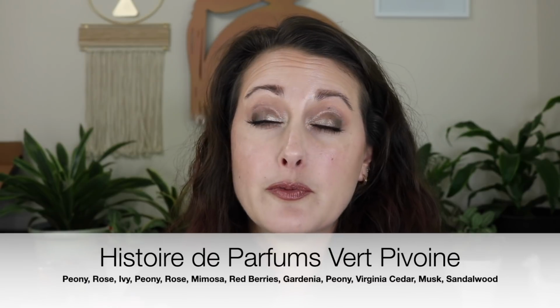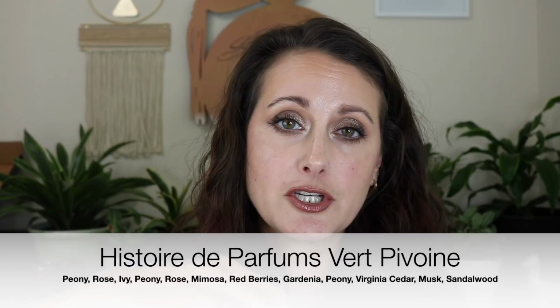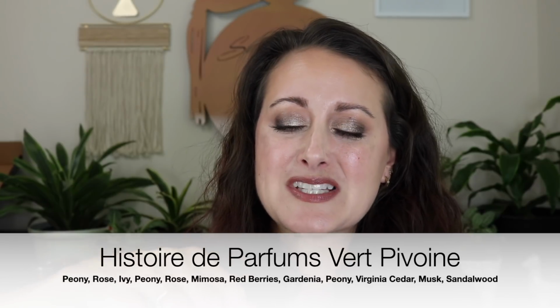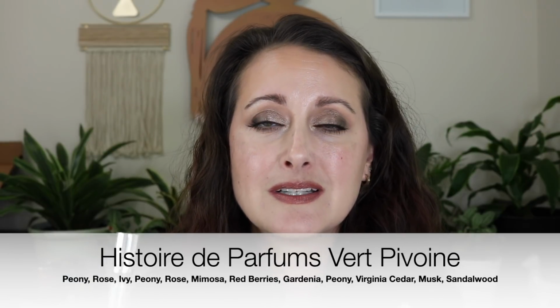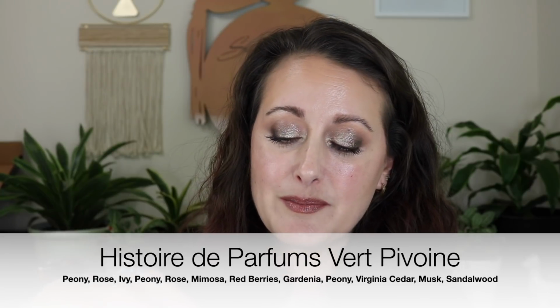Okay, next I have my Scentbird for the month, and from Scentbird, I got this Histoire des Parfums Vert Pivoine, if I'm saying that correctly. I think Vert means green, possibly. This is beautiful. Histoire des Parfums really do transport you. They smell like they come from a different time, and this is no exception.